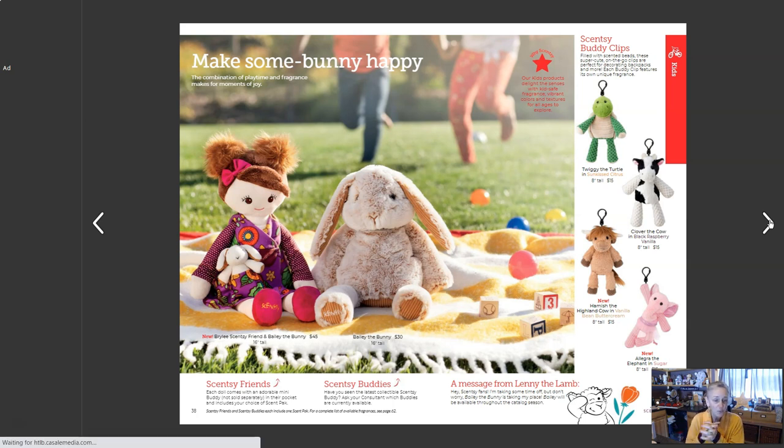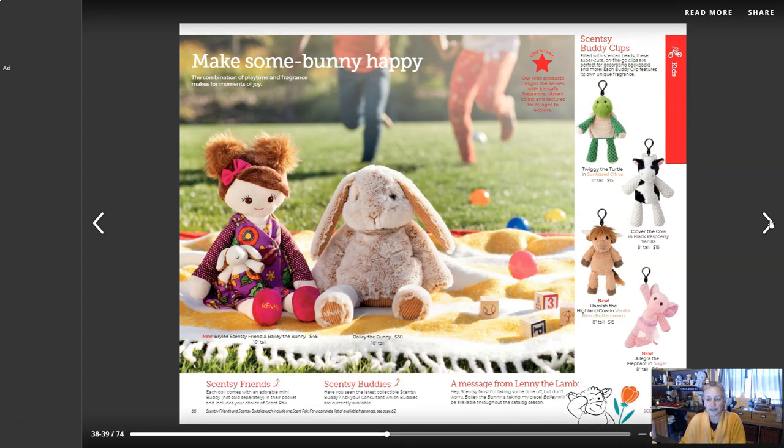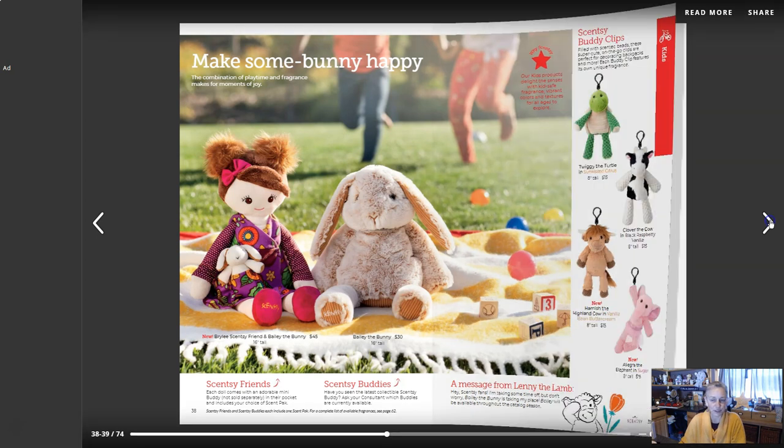Then we have Briley, our Scentsy friend. She is our newest addition to the Scentsy friend line. And look who's in her pocket. It's Bailey the bunny. Super, super cute. Couple new buddy clips. We've got Hamish the Highland Cow and Allegra the Elephant. So adorable. You guys know how I love me some Scentsy buddies.